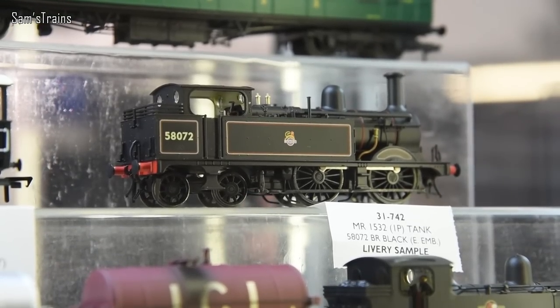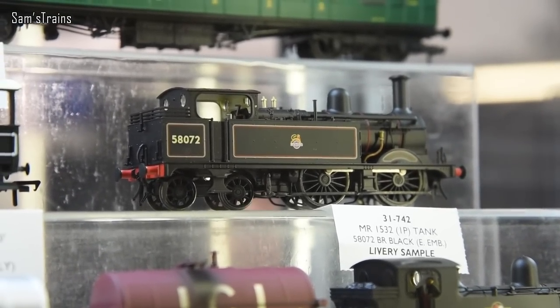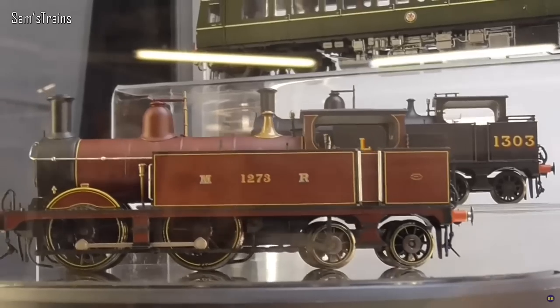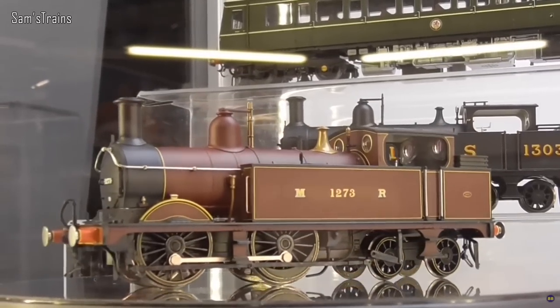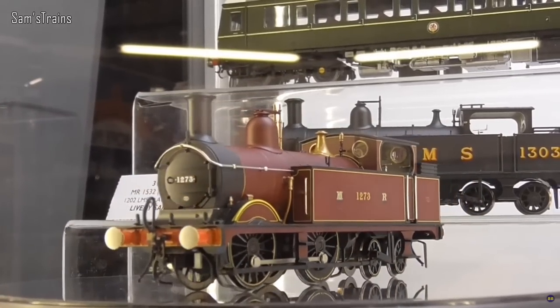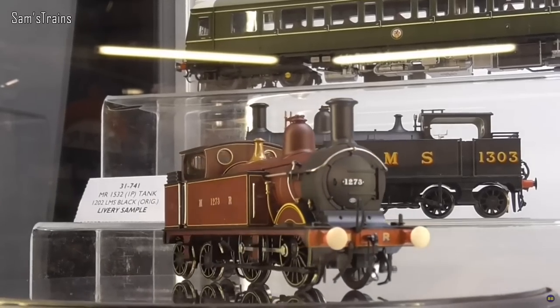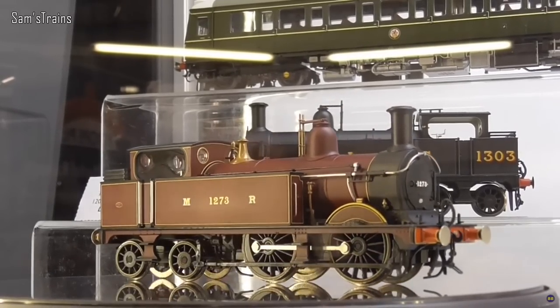So first thing then was the Midland 1P samples. Now, I've already shown you my footage. I saw the BR Black one, but I think inside the Bachmann members tent, or whatever you call it, it obviously wasn't a tent, but he got some footage of the Midland Railway Maroon version, which looks fantastic. The BR Black version looks pretty smart, but that maroon version is where it's at, isn't it? It looks absolutely fantastic. And thank you very, very much to Callum for letting me use some of his footage there. Really can't wait for those.